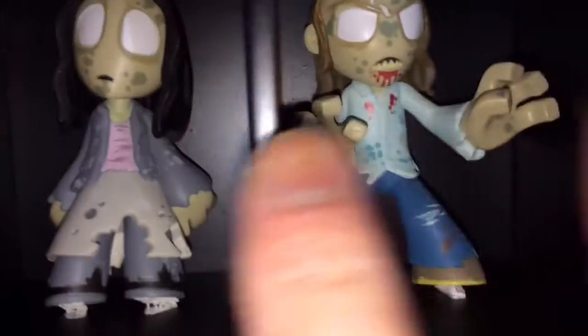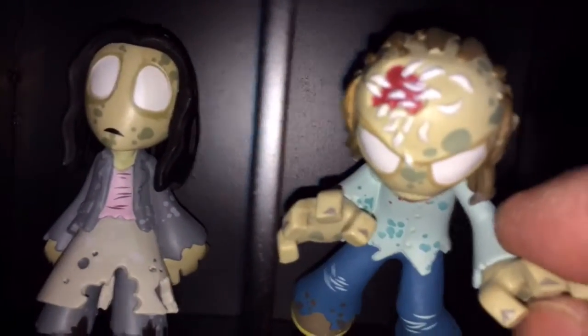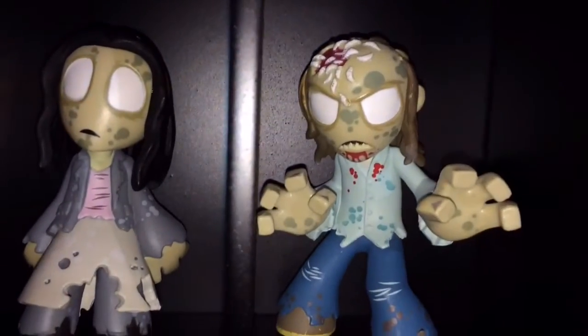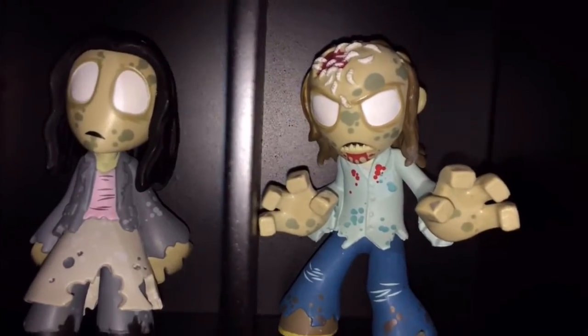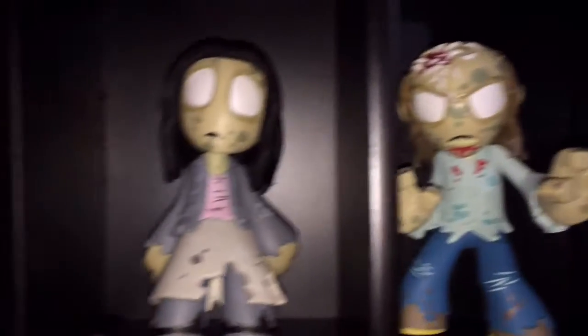Then we're going to talk about the Maggot Walker. We'll talk about these two here. Maggot Walker here. If you can see, he's got the maggots on his head, which is pretty freaking sick. He is one of 12, I believe. Let me check my notes. Yep, he's one of 12. And then you have Clara.